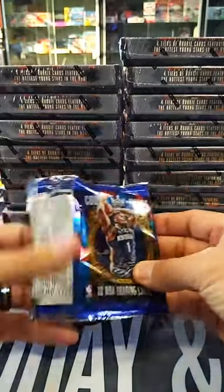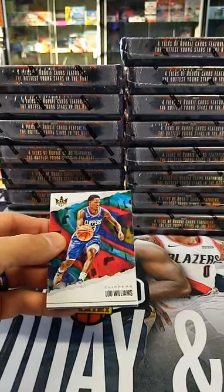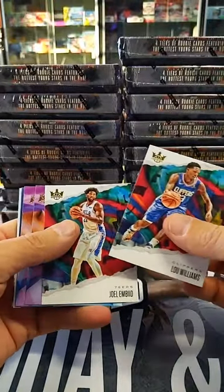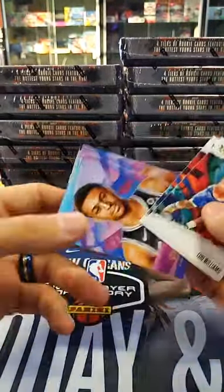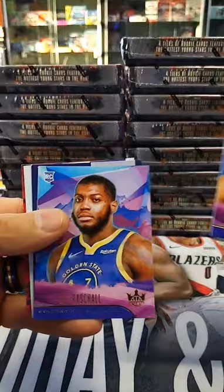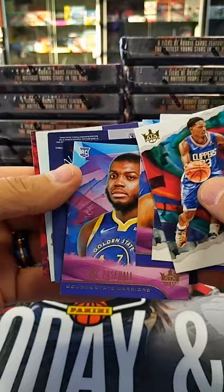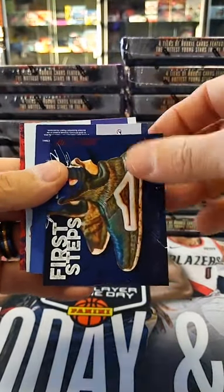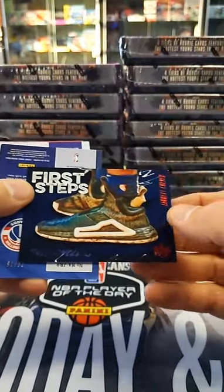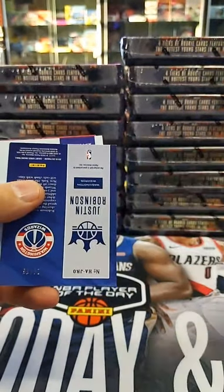All right, first box. Lou Williams, Joel Embiid. Keldon Johnson. Eric Paschal. Here we go. First Steps, shoe card, Jarrett Culver. Looks like it's going out to Minnesota, Angel. Scored.